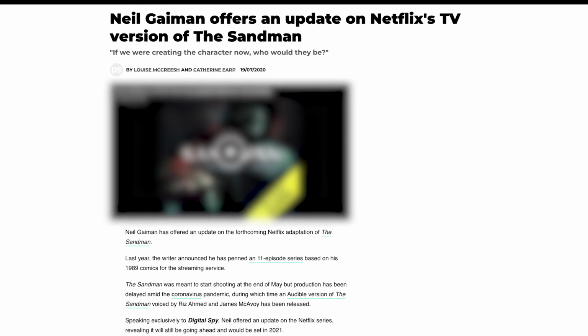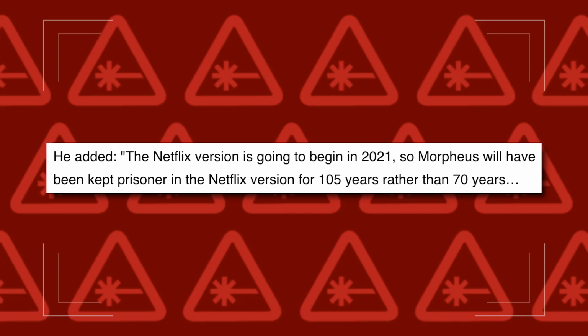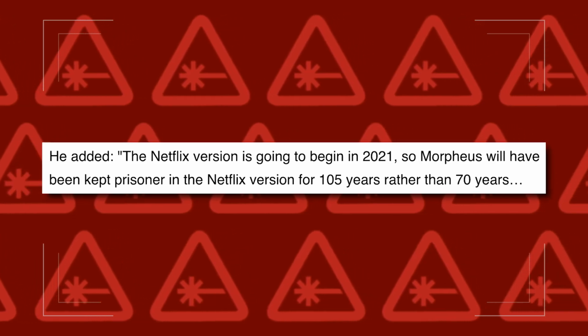And as confirmed by Neil Gaiman to Digital Spy, in this series, which takes place in 2021, Dream is imprisoned for 105 years rather than a mere 70 years. Yes, a mere 70 years. I know, what a short amount of time to be imprisoned.